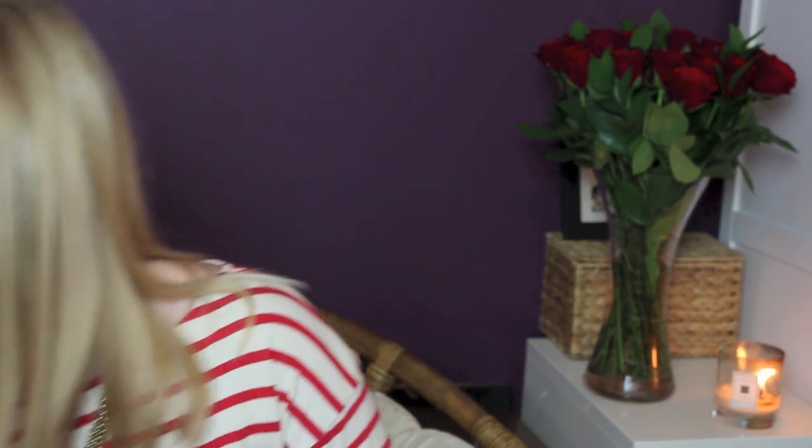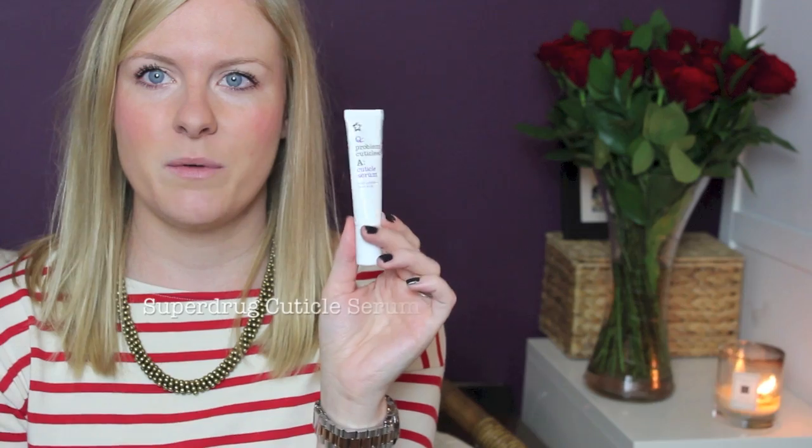Next up on the beauty front, there's two little bits, and it's quite a short video compared to my last one anyway, which I've rambled on about for ages. This I've been loving, which is the Superdrug Cuticle Serum. Really cheap product. I think it was about £3, and it's absolutely brilliant.